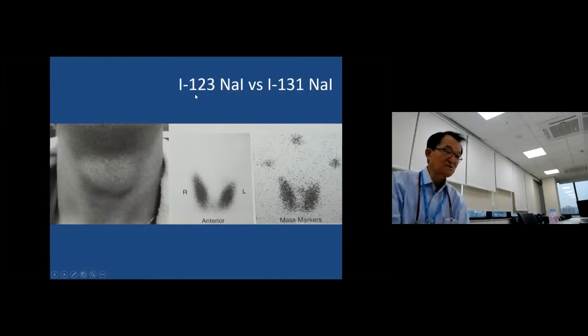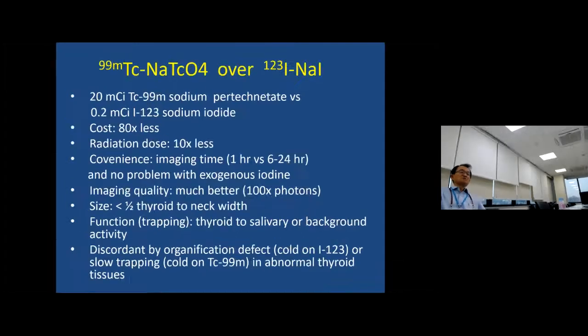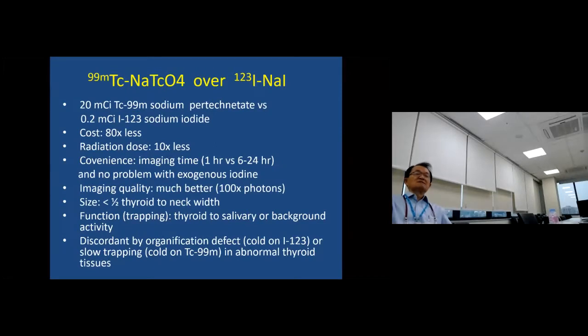So for diagnosis in the United States, we use iodine-123 sodium iodide, although it's much more expensive. But I would like to point out the advantage of technetium-99m sodium pertechnetate. Somehow, many physicians don't understand this comparative finding clearly. They assume that iodine-123 sodium iodide is a functional agent and technetium is not a functional agent. Therefore, they always order an iodine-123 scan. However, as I mentioned, the cost is almost 100 times more with this one, and the radiation is 10 times more here.